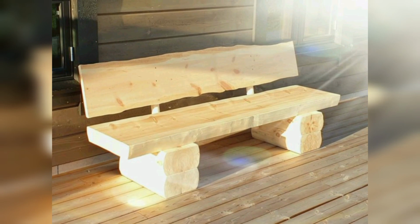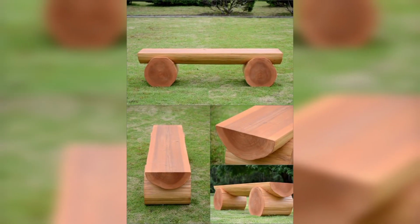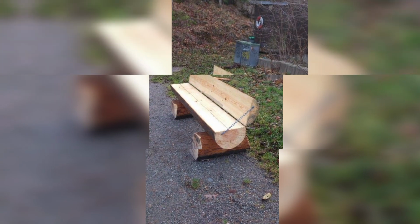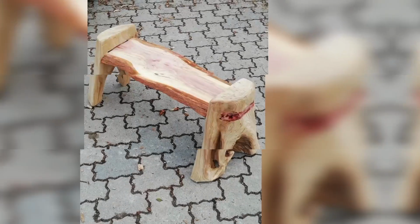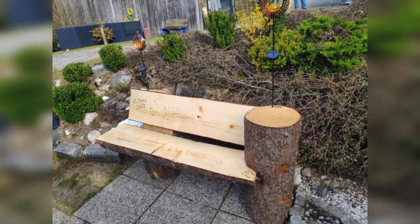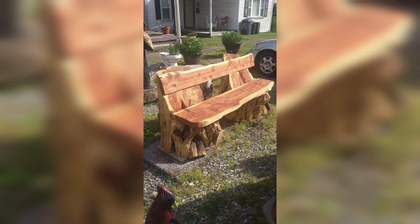Wooden benches are commonly used in many countries around the world due to their versatility, natural aesthetic, and durability. Here are some countries where wooden benches are widely utilized. Wooden benches can be found in parks, gardens, public spaces, and outdoor recreational areas throughout the United States. They are also popular choices for front porch, patio, and backyard seating.